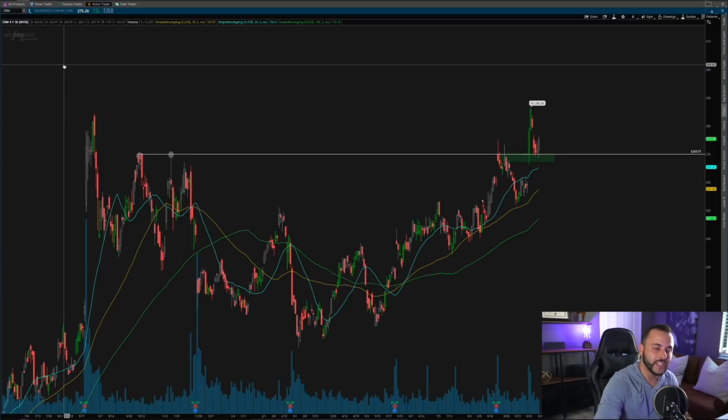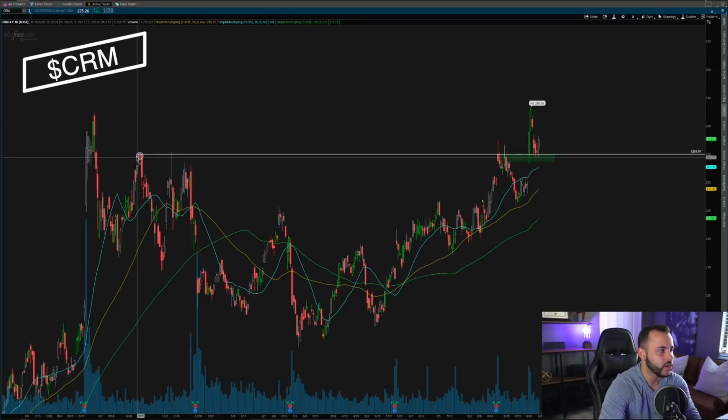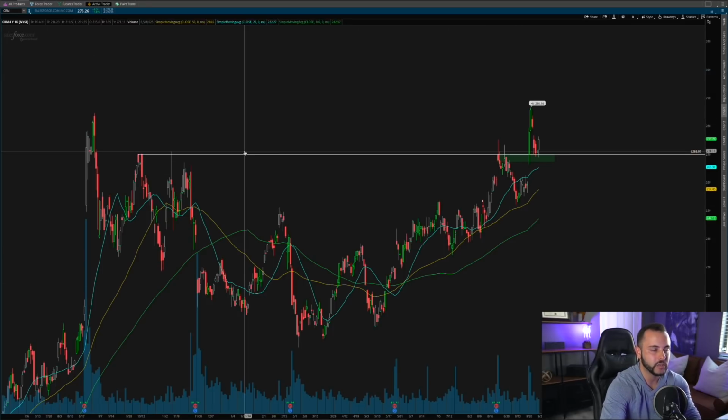All right, guys, so the first individual stock that I have for you today is one that you may have seen me talk about before, but I want to go ahead and reiterate it, and that is CRM, that is Salesforce. Looking at Salesforce daily chart, we had some previous highs here that came in around 270. This is back in September of last year. September and November of last year, we had these 270 highs that we rejected off of.